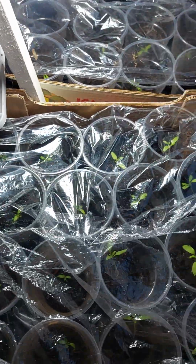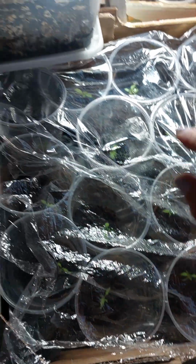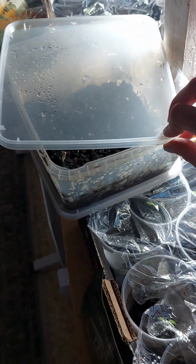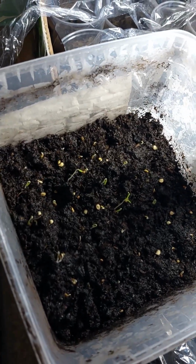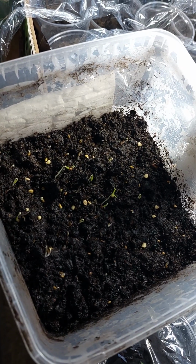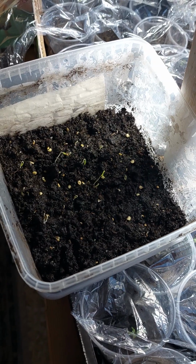So that's not the greatest, but that's what it is. And then I have more cherry tomatoes that seem to be growing a little bit better. And then here, right next to the lamp on the other side, I have some tomatoes, these tall kinds of tomatoes, and also some bell peppers, I think.